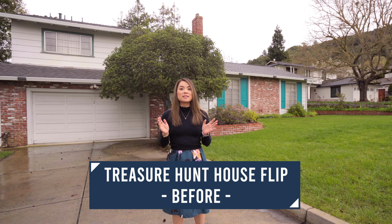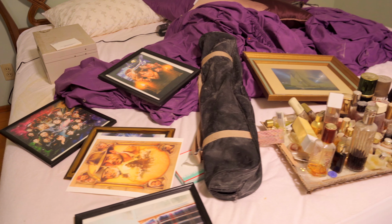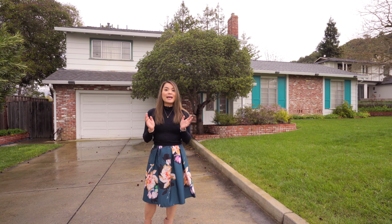Hey everyone, today we're going to tour this big split level home that we're about to flip. The previous owner really left me some interesting stuff that you're not going to want to miss. If you're interested in the house flip numbers, make sure you stay until the very end.